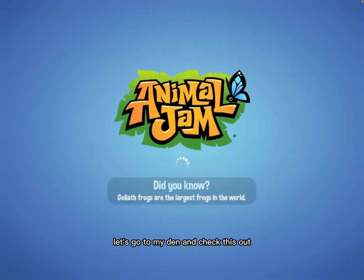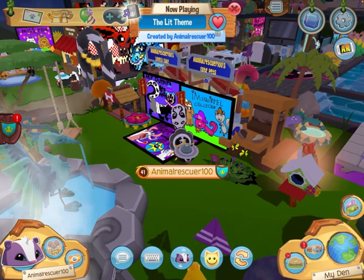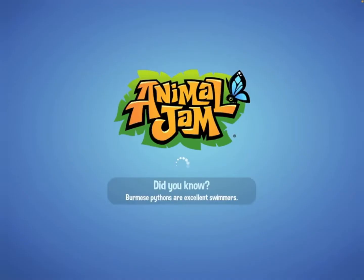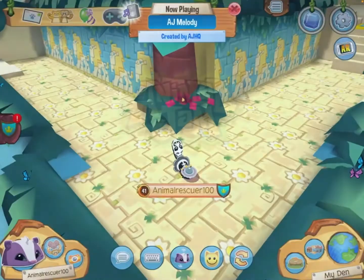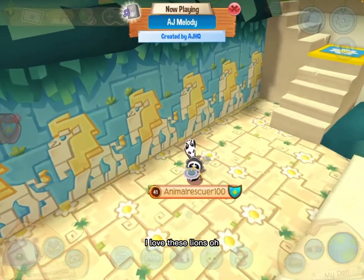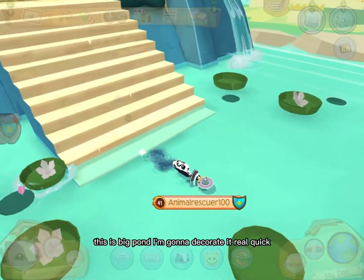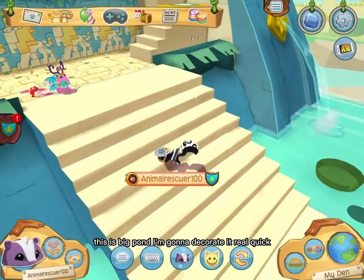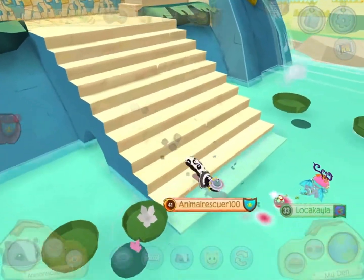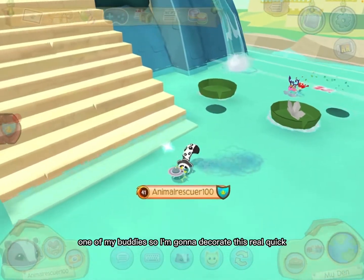Let's go to my den and check this out. This place is big. I love these lions. Oh, this is so cute. This is a big pond too. I'm gonna decorate it real quick. Oh, and there's my buddy. One of my buddies. So I'm gonna decorate this real quick.